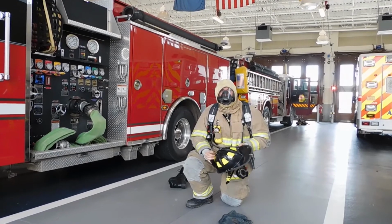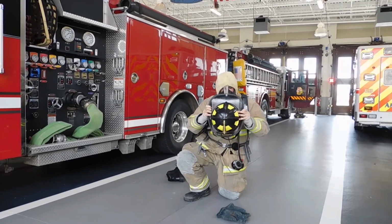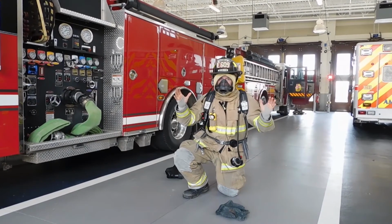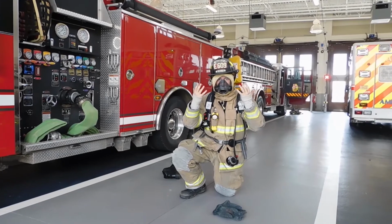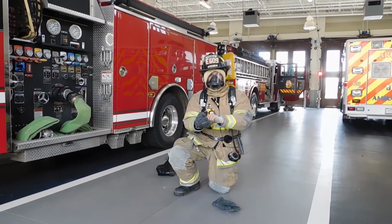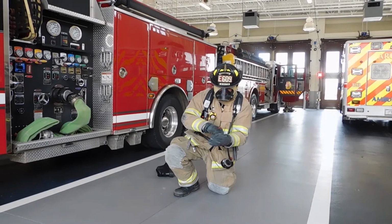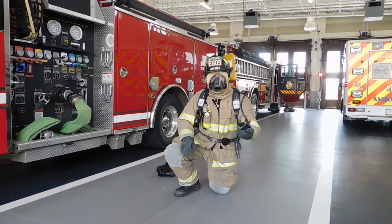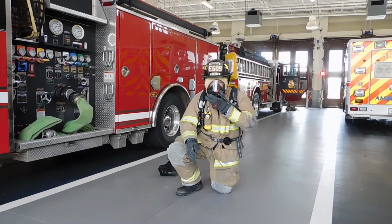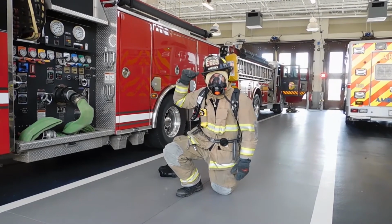Just like you wear a bicycle helmet when you're riding your bicycle, firefighters have to wear their helmet to protect their heads. Helmet goes on next. Again, I'm slowly covering up every bit of skin. However, my fingers are still exposed. We have very thick gloves that go over top of our fingers and hands. And then, from the air pack, we breathe the clean air through this hose line right here that connects to this opening. And now, when you hear that, that's me breathing clean air from my air pack.